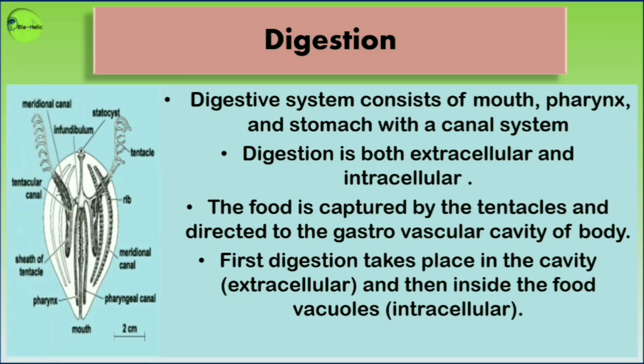Now the digestion. The digestive system of ctenophores consists of mouth, pharynx, and stomach with a canal system. The digestion is both extracellular and intracellular. As I have mentioned, the food is captured by their tentacles and then directed to the gastrovascular cavity of their body. The first digestion takes place in the cavity, which is known as extracellular digestion, and then inside the food vacuoles, which is known as intracellular digestion.